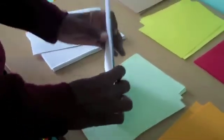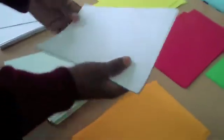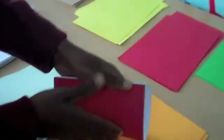Prezi here is making a notebook. First, you put a few pages together, a blue one and a red one, on top of each other. And two, you straighten them up, and you fold them over. Very good folding.